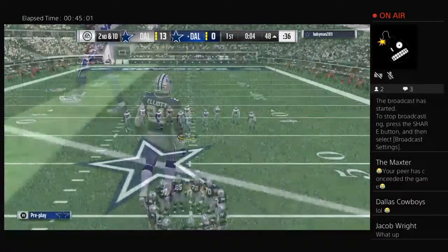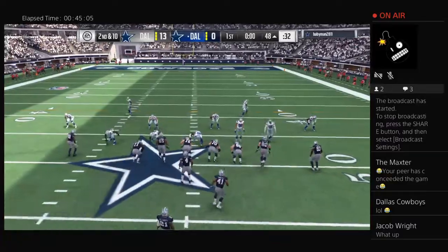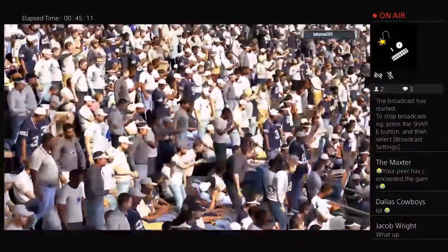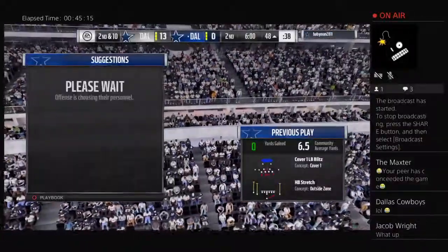And this should be the final play before the quarter ends. Sitting alongside Charles Davis, I'm Brandon Gaudin, as it is Cowboy football to begin quarter number 2. They've got it 2nd and 10 to start things out.